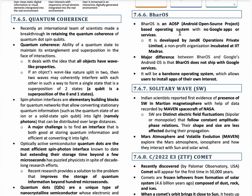The next topic is Bharat OS. So it is an Android open source project with no Google apps or services. It is developed by J&K Operations Private Limited and incubated at IIT Madras.